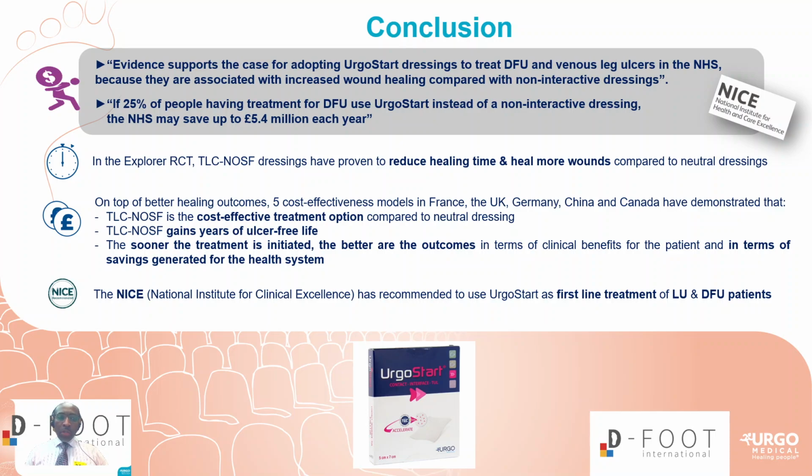So in conclusion, the evidence supports the case for adopting Ergostat dressing to treat DFU, and although not presented here, similarly for venous leg ulcers, as per the data or the conclusion from the UK NHS or NICE. And if 25% of people are having the treatment of their DFU with the Ergostat instead of non-interactive dressing, then the NHS stands to save up to 5.4 billion each year. And as we said, this is all time dependent or time critical.